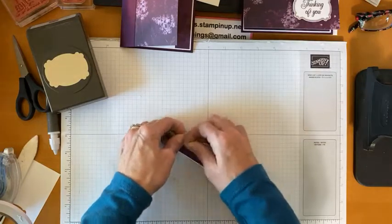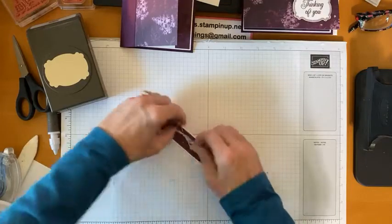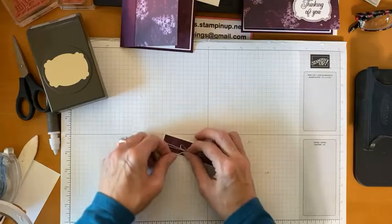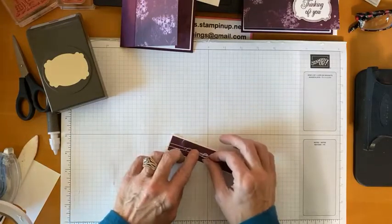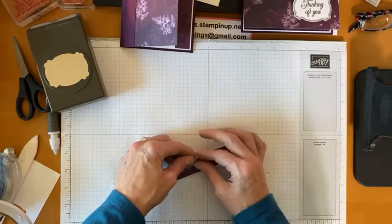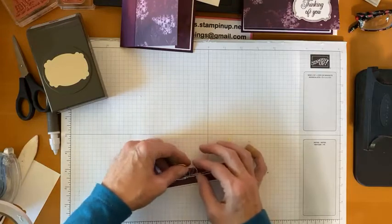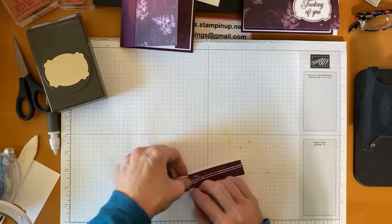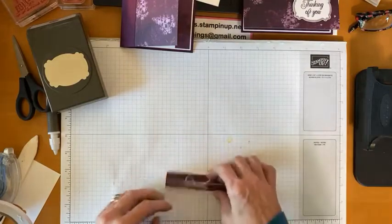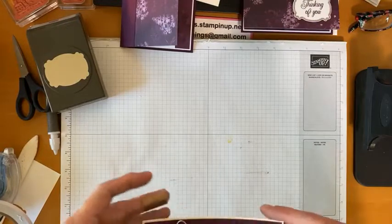We were doing so good for time here until it came to this silly little bow. Now I can't find the little tail. There we go. The tail's trying to go another direction, and you know what? That might just be what I have to do with it, is let it stay that way.